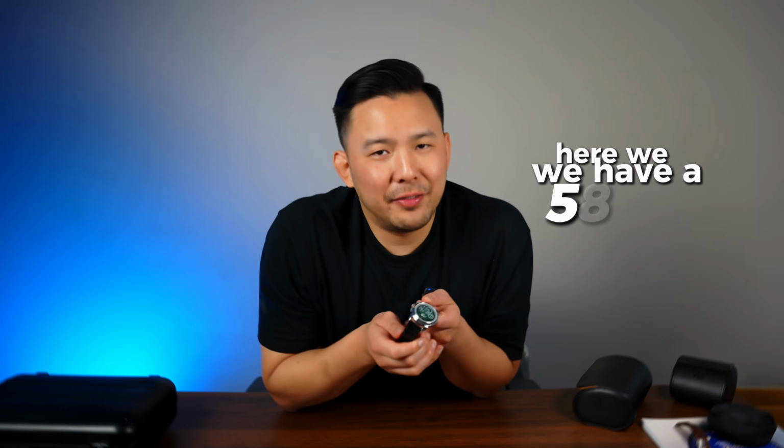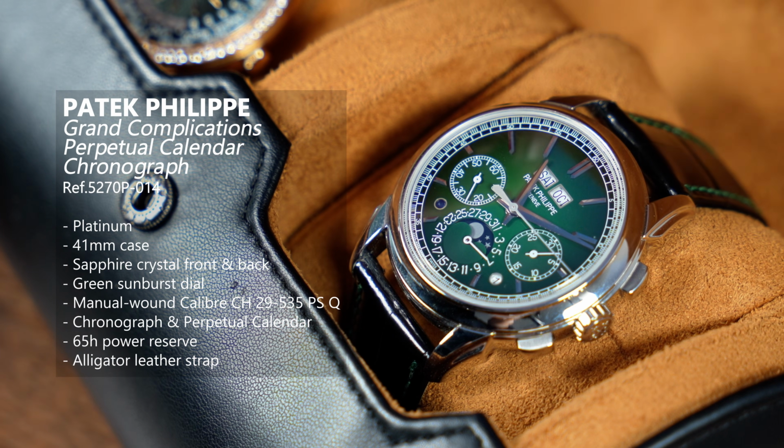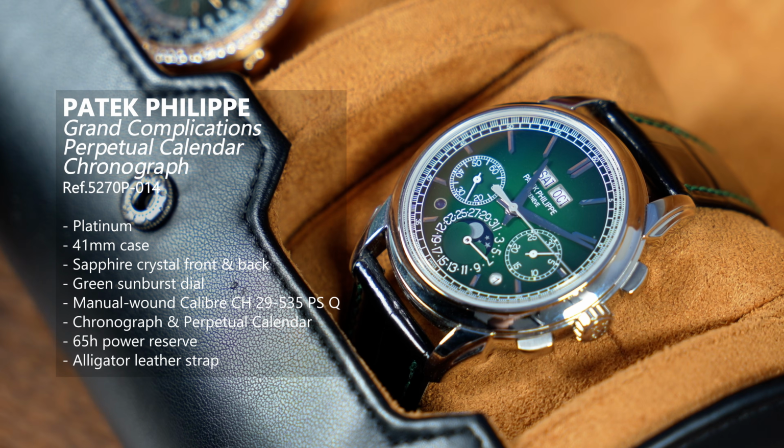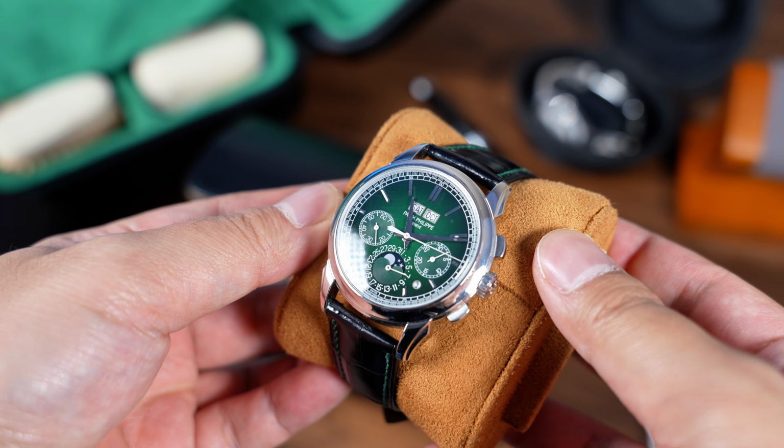Here we have a 5270P Patek Philippe chronograph perpetual calendar. It's actually one of Patek's most complicated movements. So it is a very complicated watch, and on top of that, it's made from platinum. So it wears beautifully, and I actually quite like this watch a lot.